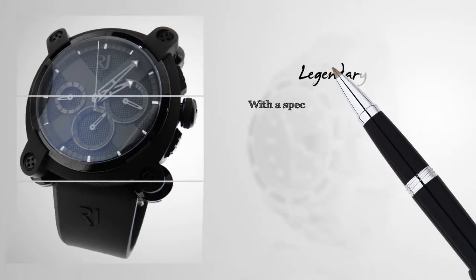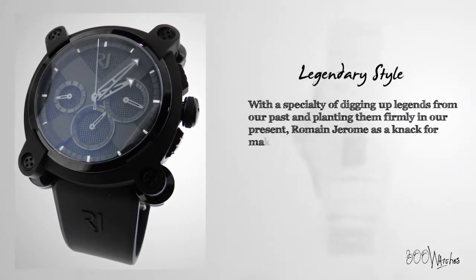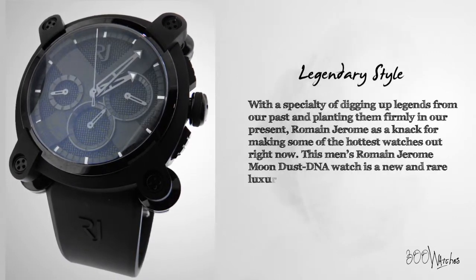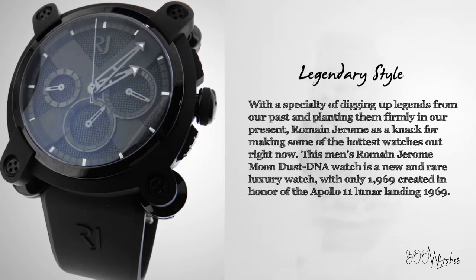With a specialty of digging up legends from our past and planting them firmly in our present, Romain Jerome has a knack for making some of the hottest watches out right now. This men's Romain Jerome Moon Dust-DNA watch is a new and rare luxury watch with only 1,969 created in honor of the Apollo 11 lunar landing in 1969.